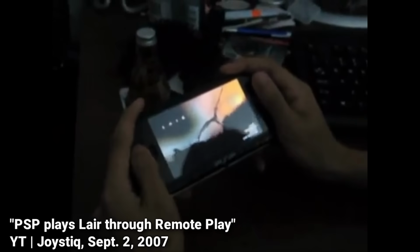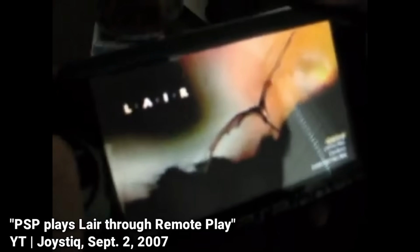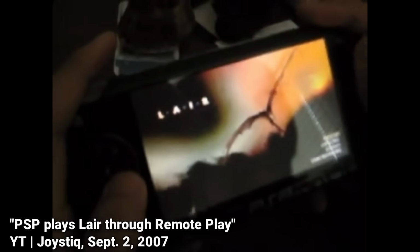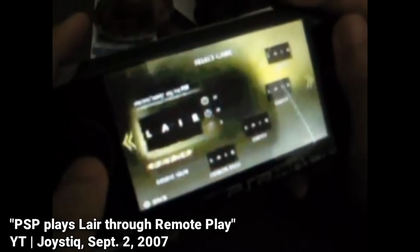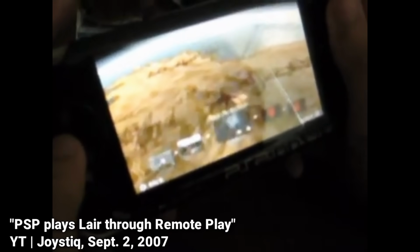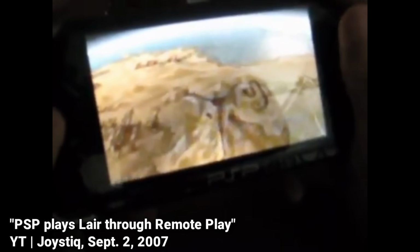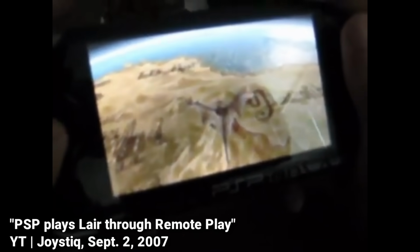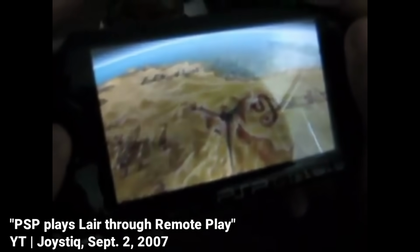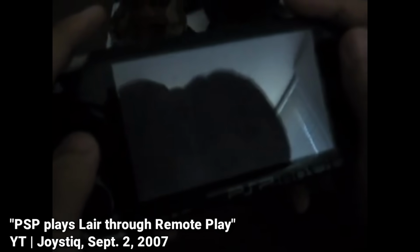My favorite example, though, is the very first remote play game, Lair, a game which, at the time that it became available to remote play on your PSP, wasn't playable on PSP. See, Lair was a game that for a good while required motion controls, which the PSP does not have. That was fine though, they mapped the movement to the PSP's analog stick, which along with the game running even worse thanks to the lag, actually meant that, according to some, the game was paradoxically more responsive.